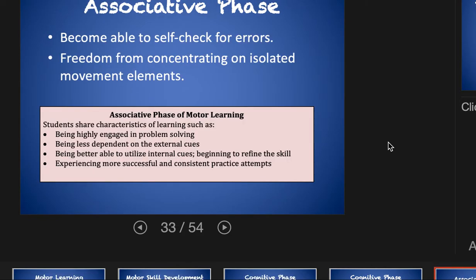The associative phase, so this is like your middle elementary years, they're now able to self-check for errors. They're less concentrated on each isolated movement. If we're looking back to riding a bike, now they're focusing less on the pedaling. Pedaling is almost in that autonomous or automatic phase. And maybe there's a little bit of thought about balancing, but only because they're now steering all over the place and challenging themselves, and they're using internal cues to begin to refine the skill of riding a bike.